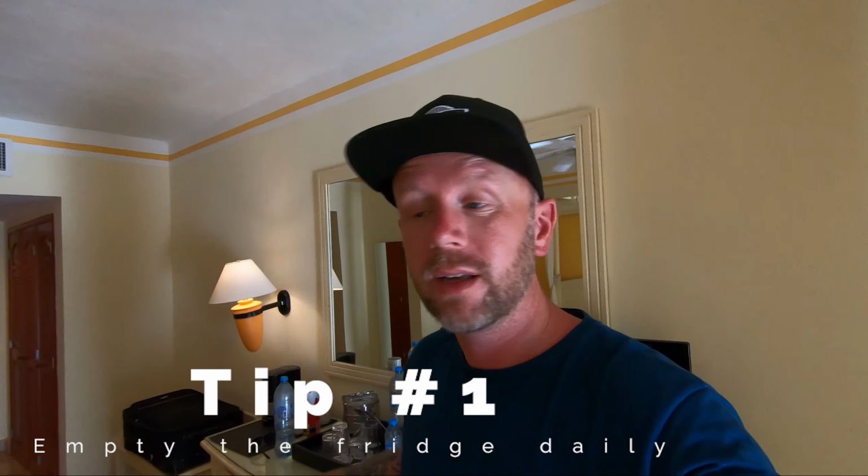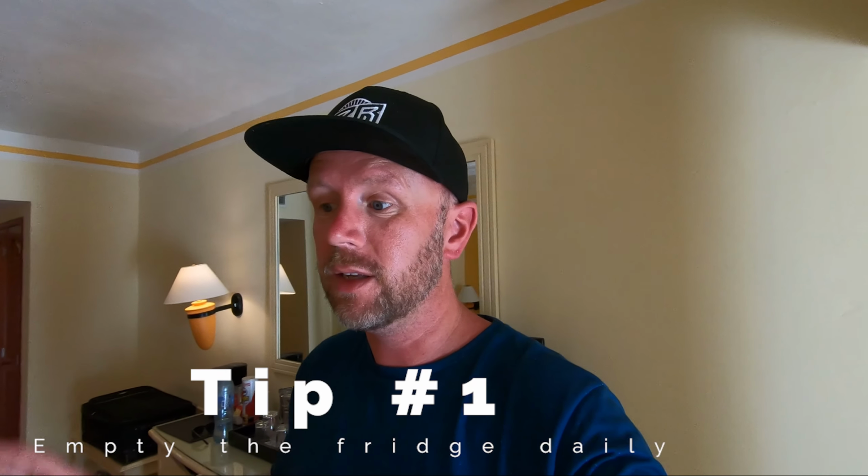What I'd advise you to do, tip number 1, is to take all the stock out of there every day, even if you don't use it, because they restock it for you every single day, and it is free. You don't have to pay for that. It's all included with the room and the hotel. So take it out every day, especially the liquor and the beer if you're not going to drink it, and they'll restock it, and then you've got a couple more beers for the next day. Top tip.